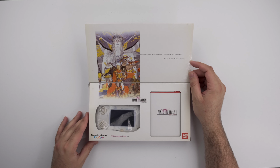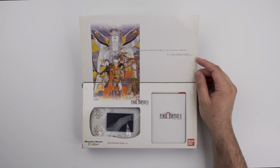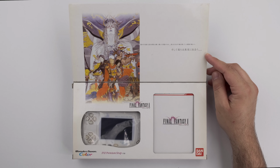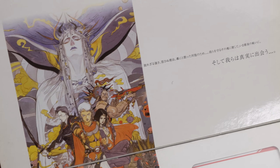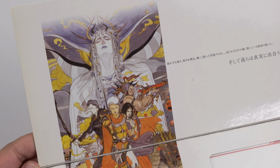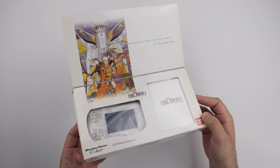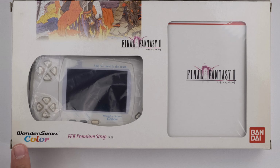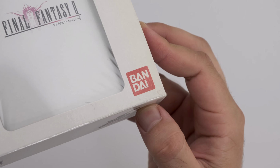The beautiful packaging of the WonderSwan Final Fantasy II Limited Edition opens up on the top to reveal the console and a copy of the game, featuring the stunningly beautiful art from Yoshitaka Amano, the legendary artist that graced the covers and the art design of the entire Final Fantasy saga. This box is really well designed, and this top cover gives the chance to display all this beautiful art and the main content of the package in a very functional and great looking way.